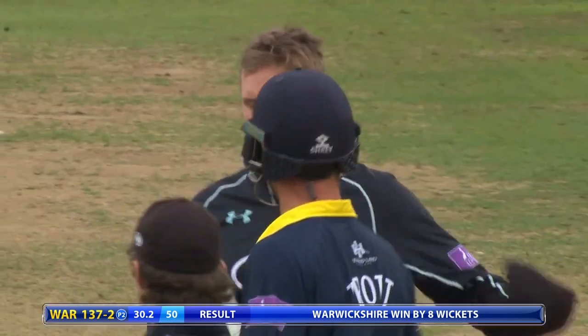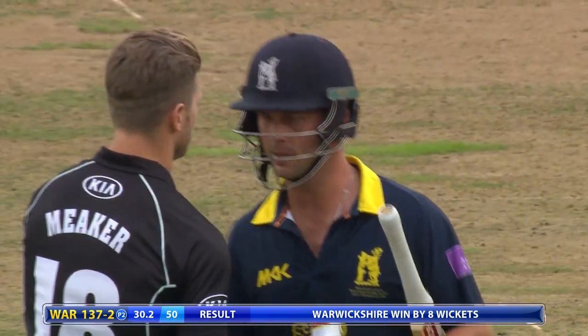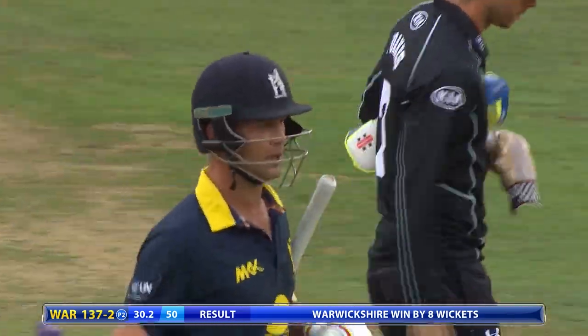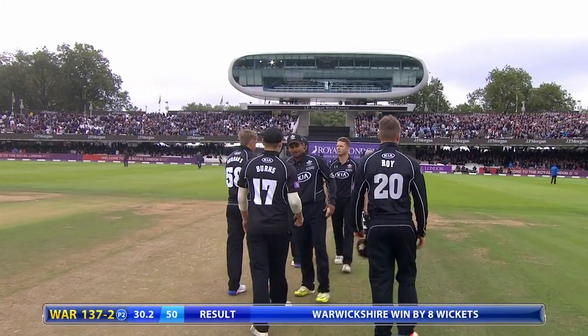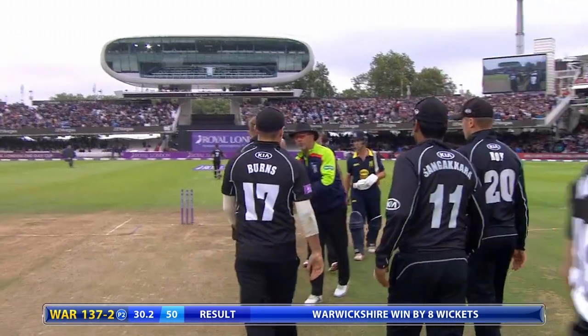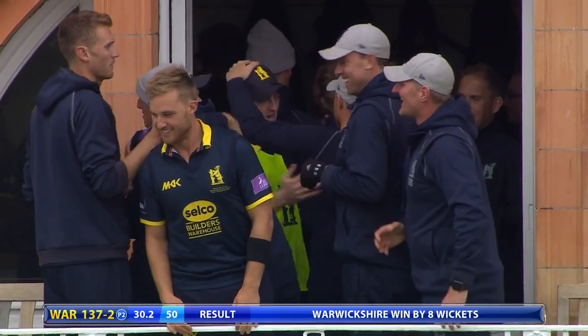Totally dominated the game. Jonathan Trott then goes back to mark his crease. No idea what he was doing. But a very convincing victory for Warwickshire, winning by eight wickets. Outstanding performance set up by the bowlers. All the bowlers bowled really well, and then they fielded well at times.